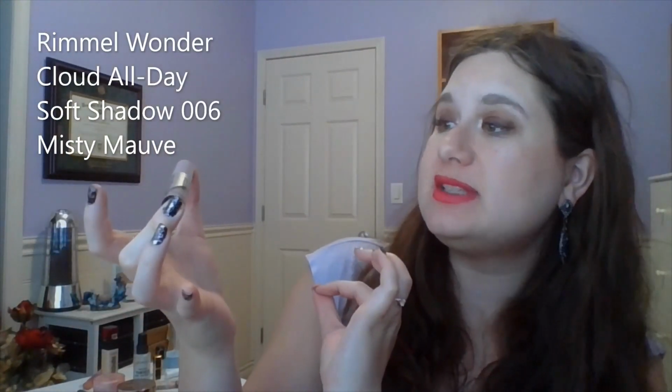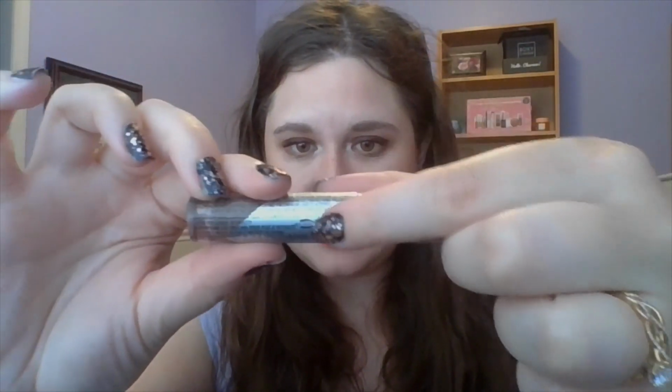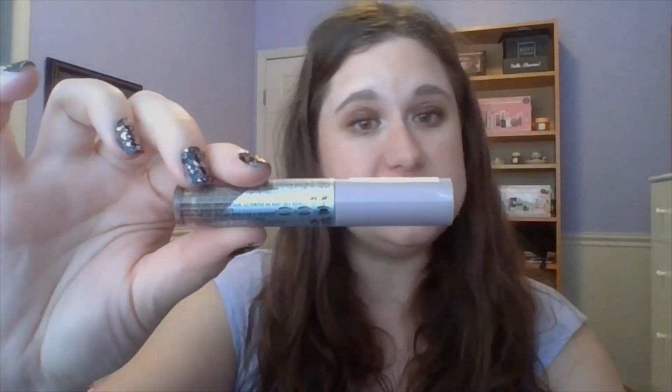First up, I have this liquid eyeshadow here from Rimmel. This is their Wonder Cloud All Day Wear Soft Shadow. The shade is Misty Mauve here. And when they say soft shadow, they are not joking around with that. Now, theoretically, according to this picture here, depending on how many layers you put on is going to indicate how intense the color is. But whether it's just my skin tone or whether it's this particular shade, there isn't much of a difference. Again, it's a very light purple color. The stopper is still in this guy here.